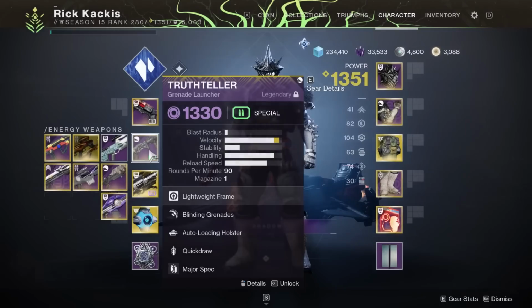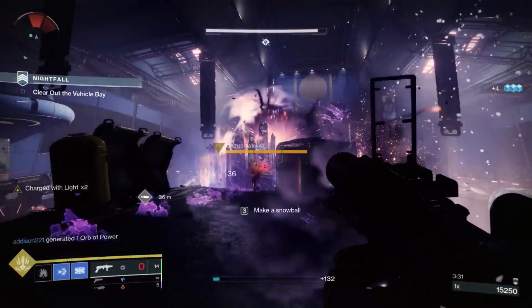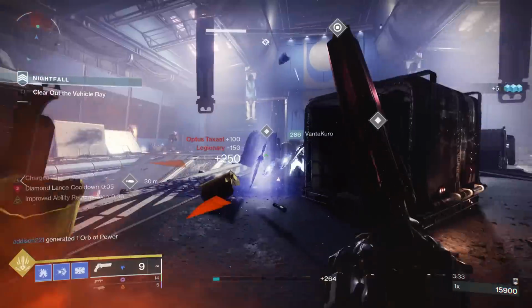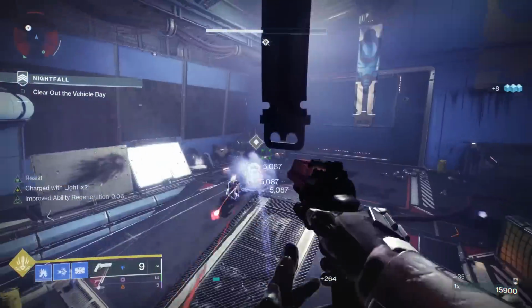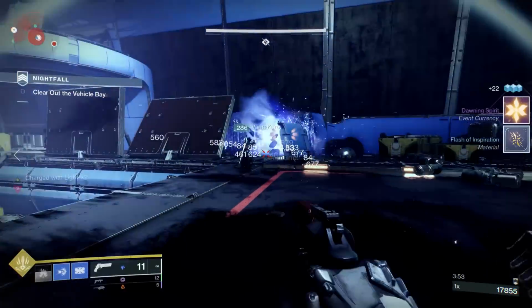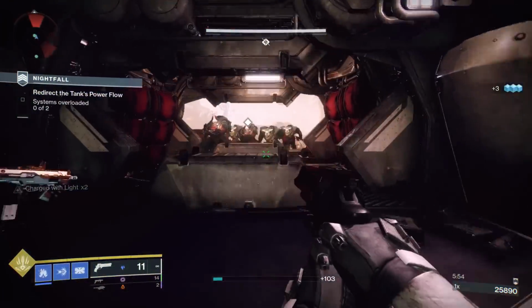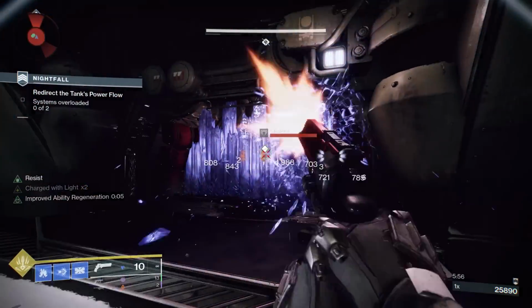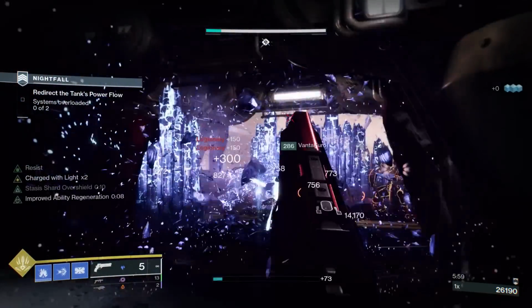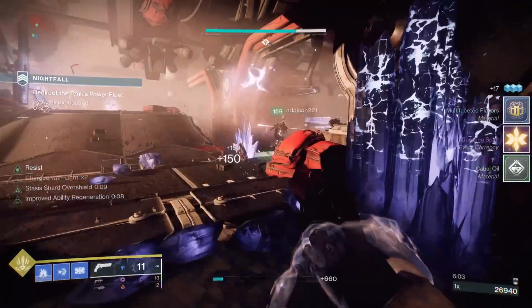Another great combo is I'm using a Truth Teller here with auto-loading and blinding. Like, this is perfect because if I shoot a crystal with this, it's going to instantly explode the crystal. The radius of the grenade launcher will explode nearby crystals as well. Super synergistic, and you'll see me do it a lot in the background gameplay. And again, this setup is better for a little bit higher level content, like I'm playing a Nightfall in the background here, and that is where you want it. You can stay further back, and you're shattering those crystals with your weapons, still getting all these insane synergies, but not putting yourself in as much danger.